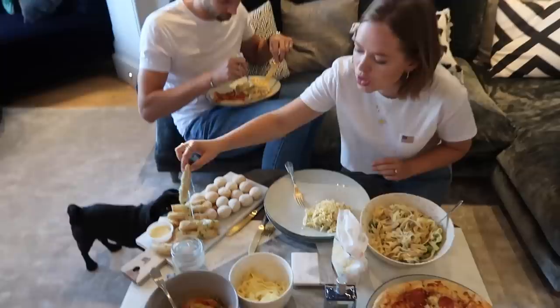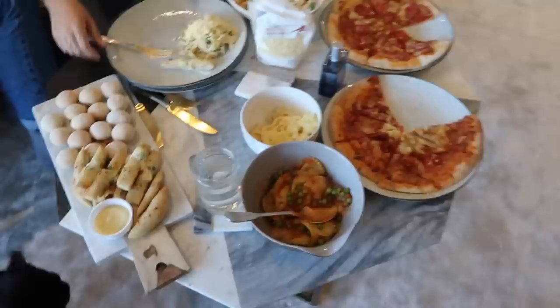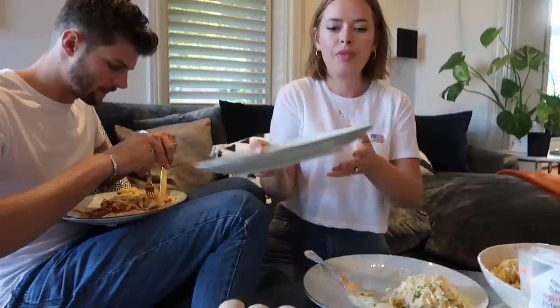So this is our Italiano feast, and I'm sure all the Italians are like, that ain't Italian. Yeah, so we were discussing it in the kitchen, and I said, every time I'm in Italy, you just eat loads of pasta and bread, but you don't actually get given pizza. Here's a plate for you. Thank you.